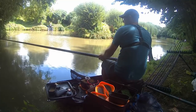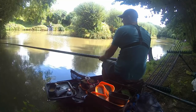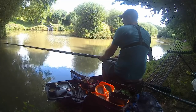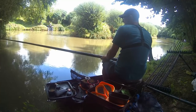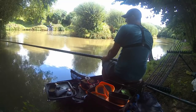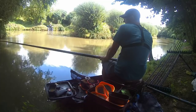What I'm doing is just drop it, because it's so shallow you don't have to feed a ball of pellets or anything, you can just dink it in. Just dip the cup under the water and they all come out, and then just lay the expander over the top, like old school micro and expander fishing, to catch everything, because there's just so many F1s and crucians in here.